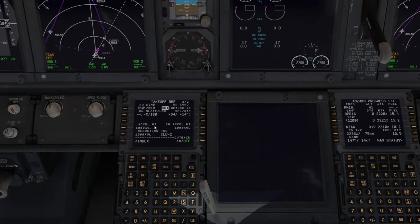Okay, acceleration height, 1,500 feet is what I like to do with all aircraft. Climb two is our thrust, and what'll happen is there should be a cutout where it'll go, you know, I can't think of the actual name of it. But anyway, you reach a certain altitude, it'll transition into climb.